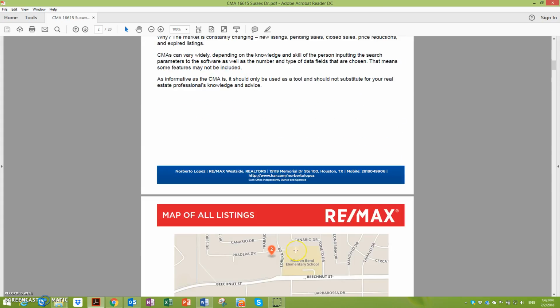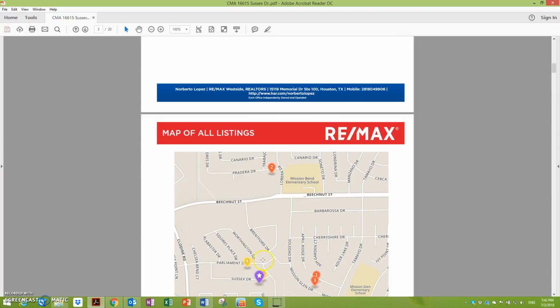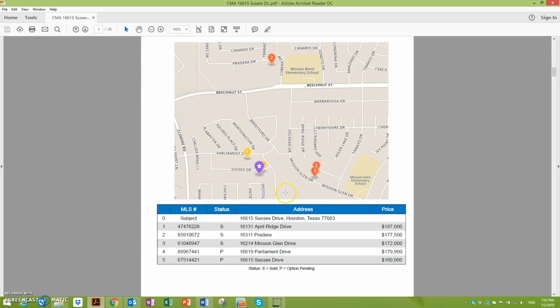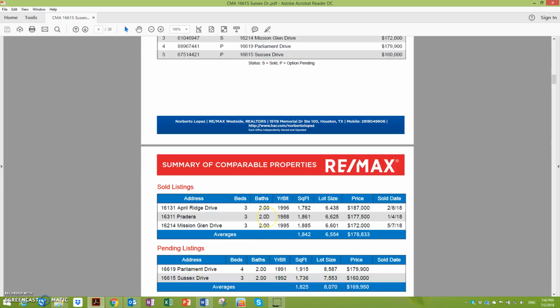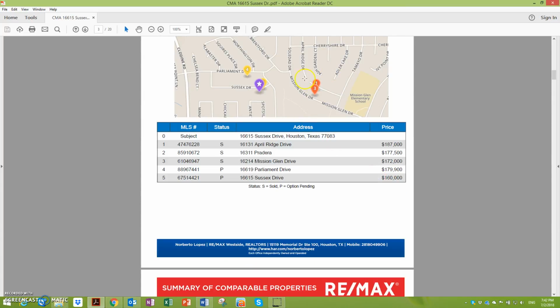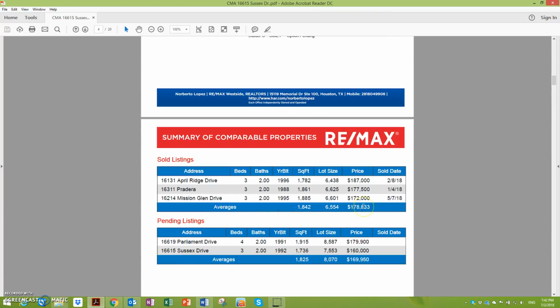One of the things that you're going to see is the location of the property; the purple star is the property itself. What we're going to be viewing here is properties that are similar to this home, which is about 1,738 square feet. What are the houses that sold recently in that neighborhood? You can see the date, and here in the map, you can see how close these properties are.